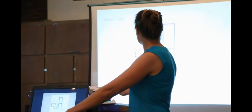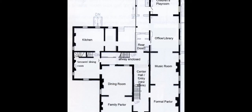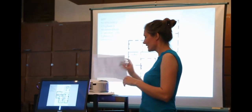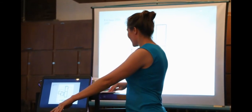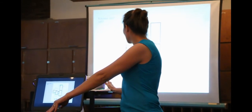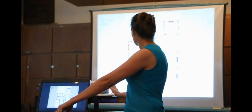So this means we have this mysterious phase 1 with whatever's going on in back. And then we have phase 2 or phase 3. It means there's no phase 2. It means, as far as we knew, that the house went from this to this in 1857. So there went our phase 2. There's our kitchen, and this kitchen remained in place, as far as we knew, from 1833 until 1857 when they built their new kitchen. And what happened with that kitchen, how the kitchen evolved, here's the new kitchen in 1857.